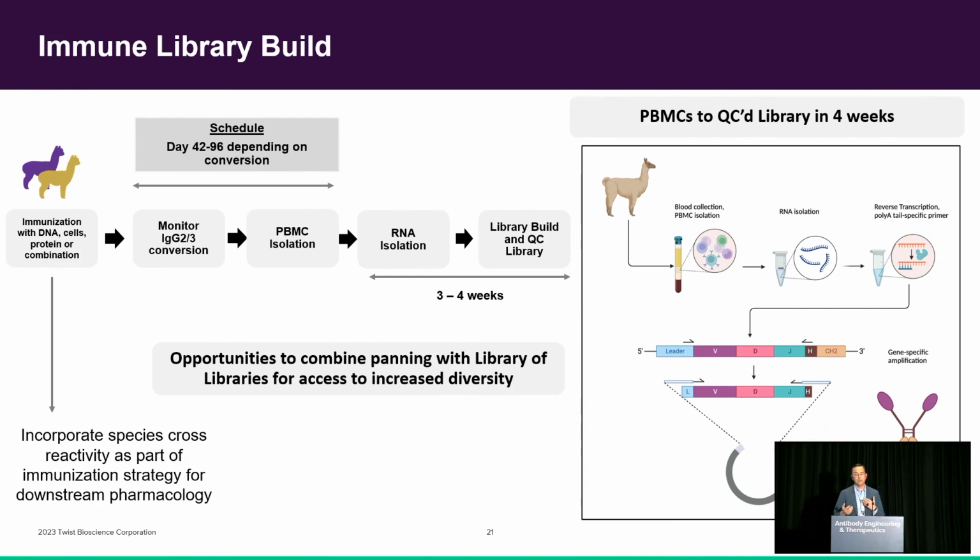So again, very similar to what I was talking about before with the beacon case, but in this case, we're doing immunization again in the alpaca, but rather than doing a beacon-based workflow, we're actually then going to move forward and make an immune library against this target. Once we can see IgG 2-3 titer, we'll isolate the heavy chain only portion of that repertoire from the PBMCs, and then we'll collect the RNA and build the resulting library, put it into phage display, and then do panning and screening against the target. Really take advantage of the display platform to enable us to pull out those specific hits, rather than having to screen for it in the beacon.